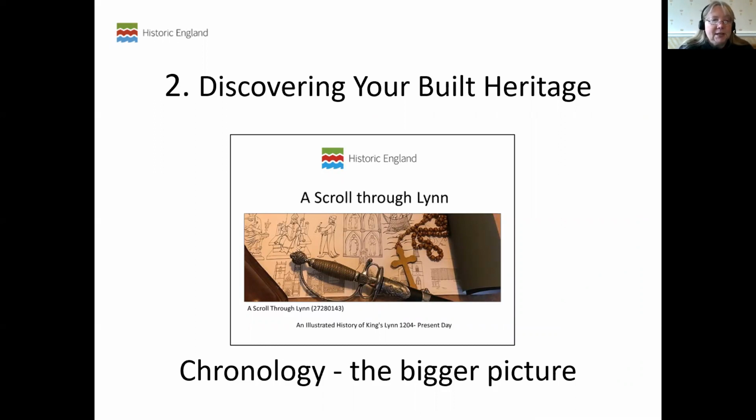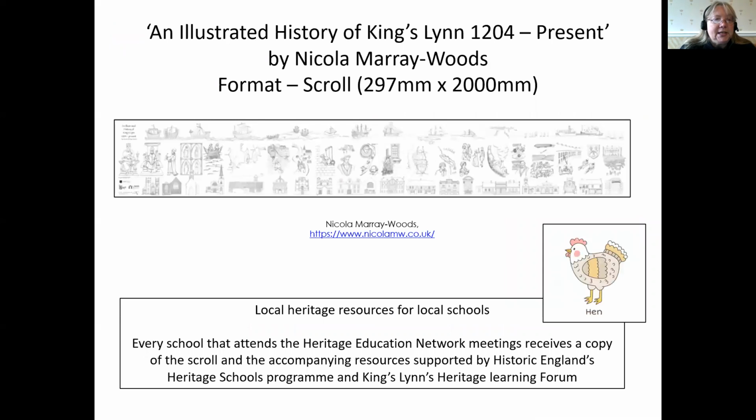We repurposed some wonderful artwork that Nicola did. She redrafted a lot of it, and we turned it into a resource for local schools. You can see there, if you want to find out more about Nicola and her work, or talk to her about the scroll, you can see the whole thing.